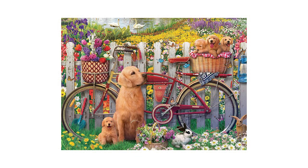So I've already told you that we're all going to be completing this particular puzzle, but I haven't told you anything about it. So this puzzle is called Cute Dogs in the Garden, and it is definitely very cute and whimsical. So we've got this beautiful garden or park setting, lots of colourful spring flowers or summer flowers. We've got a lovely little lake up here with a couple of swans, and then we've got lots of cute dogs. I think they might be golden retrievers or golden labradors.